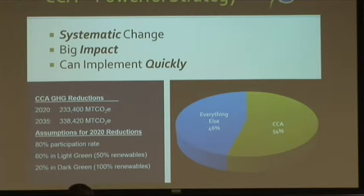So it's super exciting to see that this was actually drafted in 2011 as Marin was about to launch and Sonoma was stewing. So to see active programs that are living and breathing and meeting those kinds of targets at competitive rates for customers is exciting.